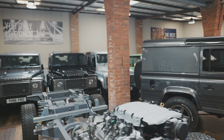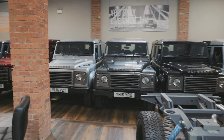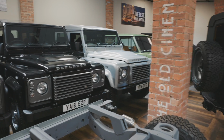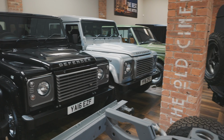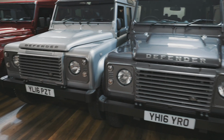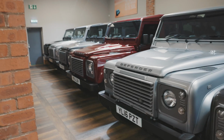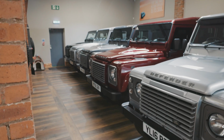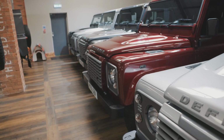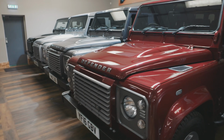As you might have spotted behind all the other cars, there are lines and lines of Defenders, absolutely bone stock. These Defenders have like 5 or 20 miles on them, and they are ready for you to purchase and customize in your own way. These are last off the line, as you can see, 16 plate Defenders, and there's just tons of them. They have another storage place where there's another 50 to 100, I don't know exactly, but many other Defenders ready for you to make your mark.